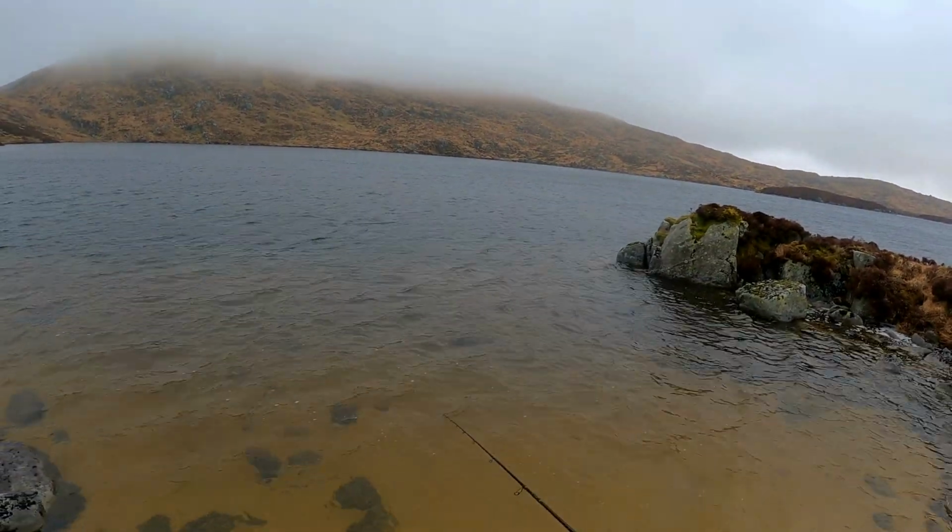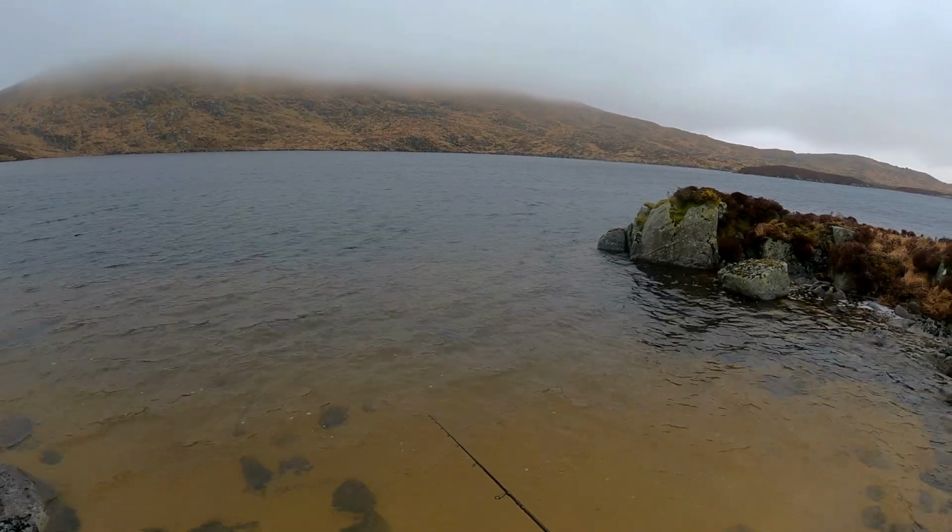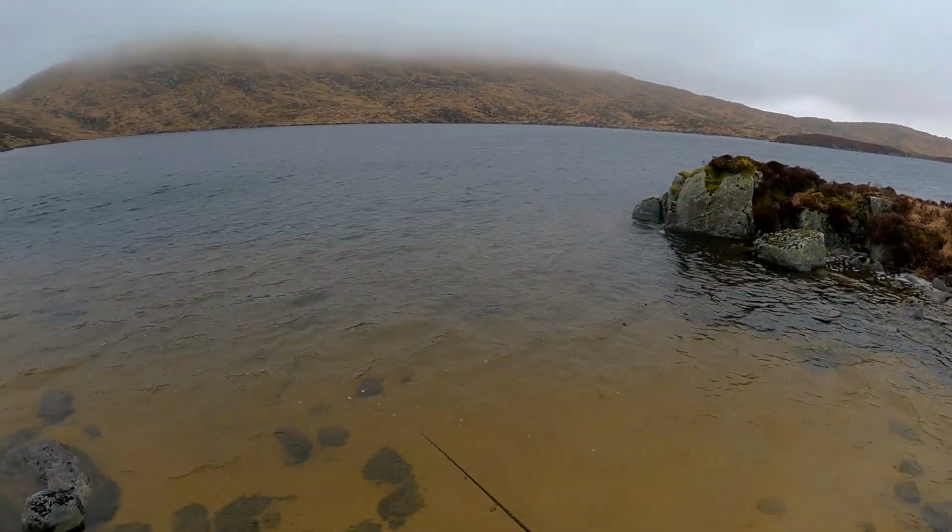Just getting tangled up there in the fly rod. So I'm just going to switch back to the spinning rod for a bit.